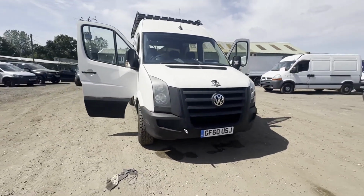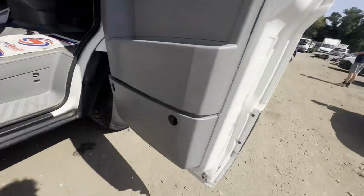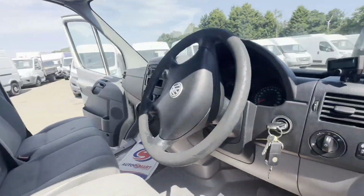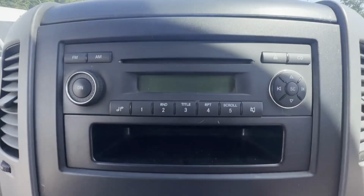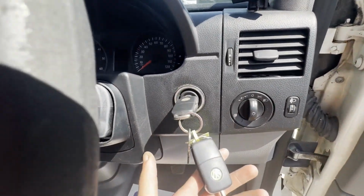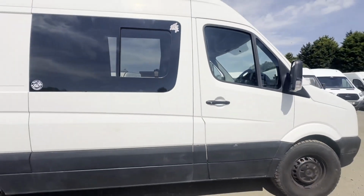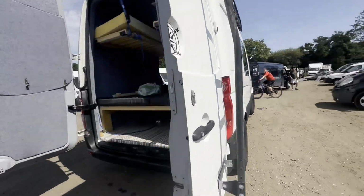Model: 60-plate Volkswagen Crafter CR50 109 PSBL BlueTDI, medium wheelbase, camper conversion, very nice. Body: white, camper. Mileage: 195,864. Engine: 2,461 cc. Transmission: 6-speed manual, rear-wheel drive.